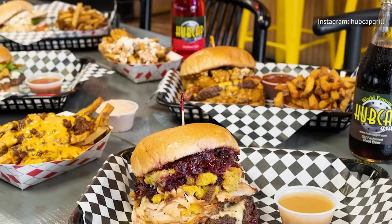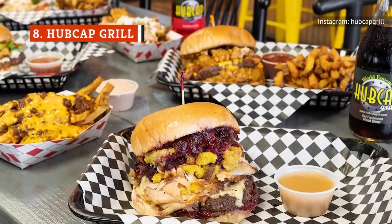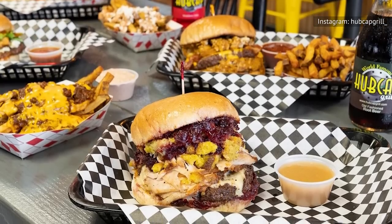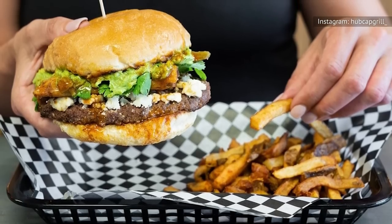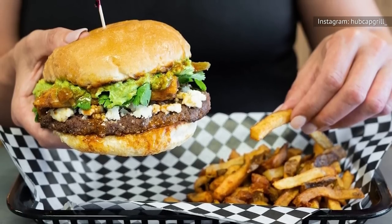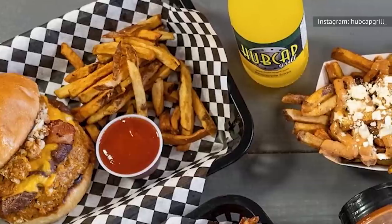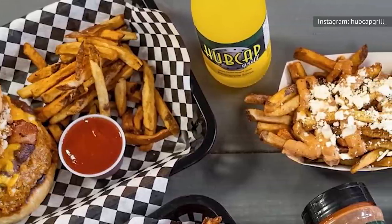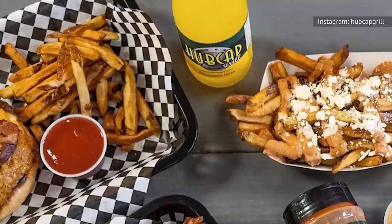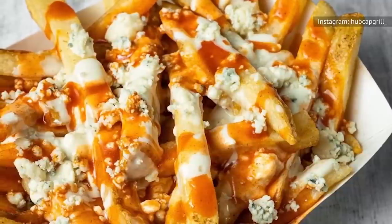Hubcap Grill is a regional chain with just 3 outlets, so you may be forgiven for not having had the opportunity to sample its menu. Nevertheless, the burger joint does make its fries from freshly cut potatoes, so we felt that we had to give it a spot on our list. While there's little information out there about the restaurant's fry preparation process, there's little doubt that it offers imaginative variations of the popular side dish.